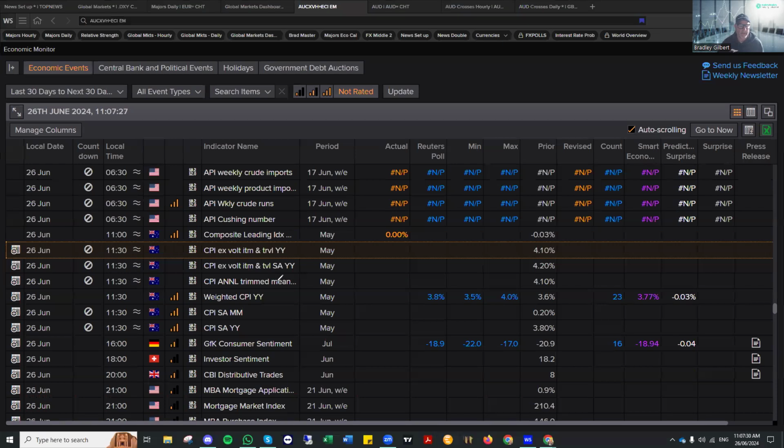Now today, it sort of snuck up on me actually. We've got the Aussie weighted CPI, the indicator, I should say. And the GfK consumer sentiment numbers, always worth a look for Euro. But this indicator number, it's like indicators on your charts. It's an indication of what's going on. The central bank has referred to it. It's 3.6%. Previously, excluding volatile items and travel, it was 4.1%.